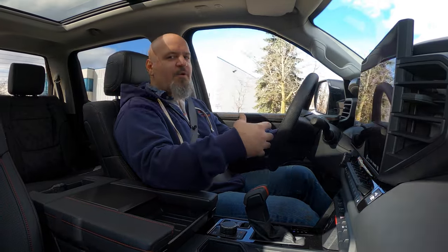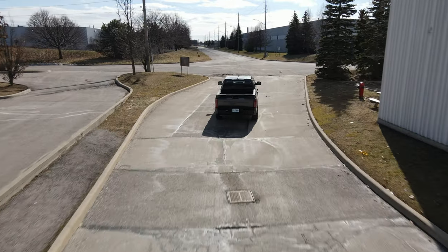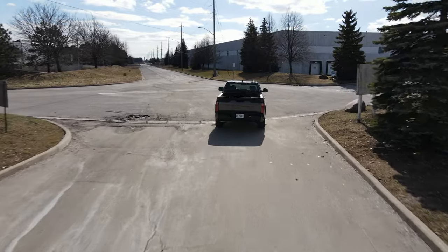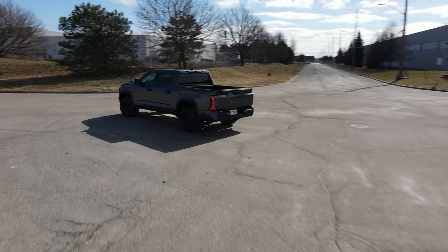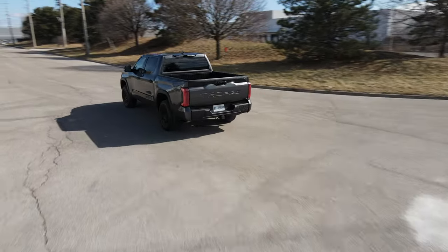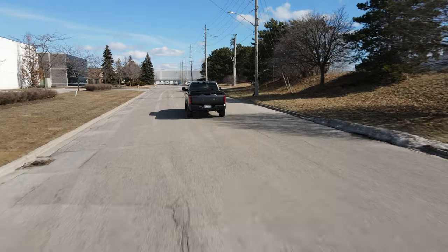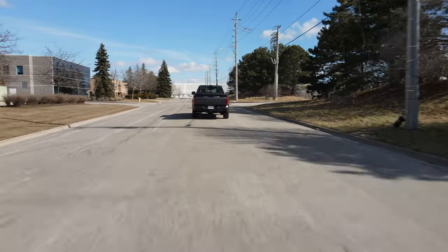but this hybrid model isn't so much about saving gas, it's more about adding balls. Performance is overall really good. I can't say that this truck lacks anything compared to a V8. It actually sounds like a V8 in a very funny way. The hybrid system, together with the turbochargers, fill in all the gaps. So throttle response is really good, it's instantaneous, and overall, the delivery is very linear and it feels very strong.